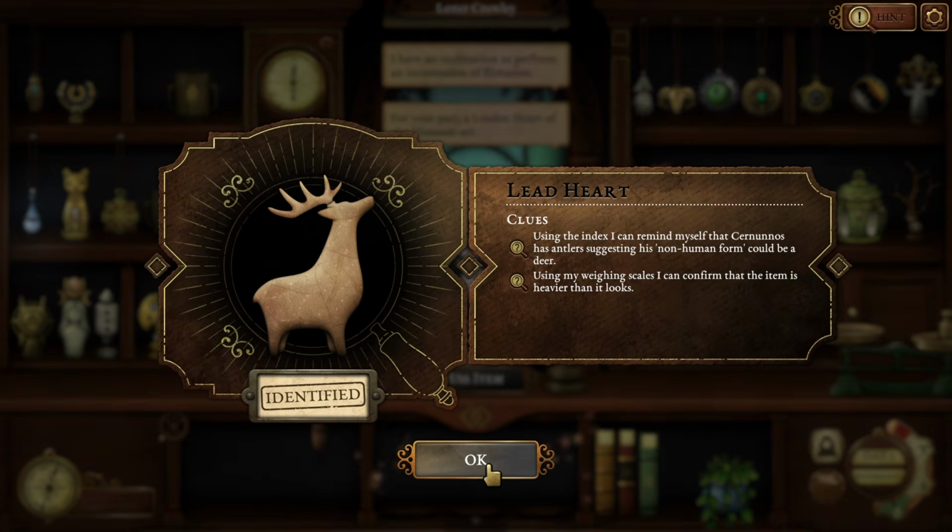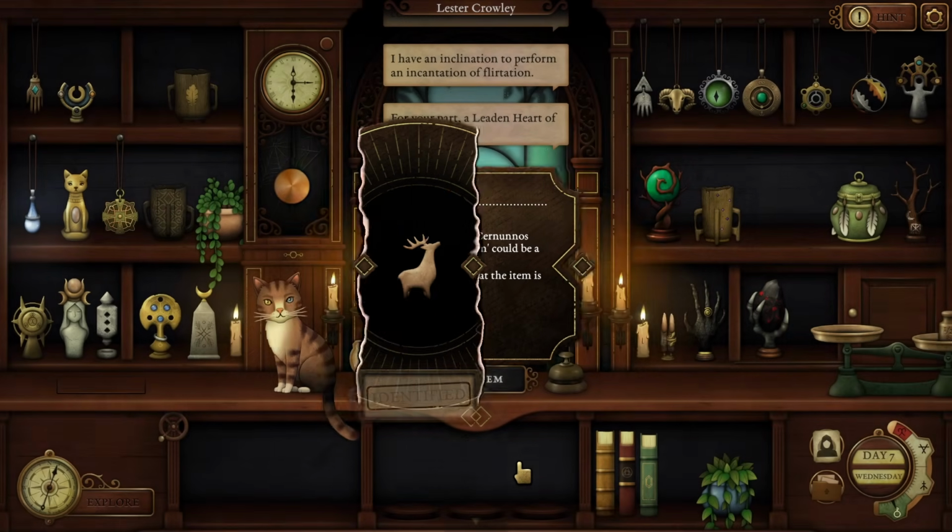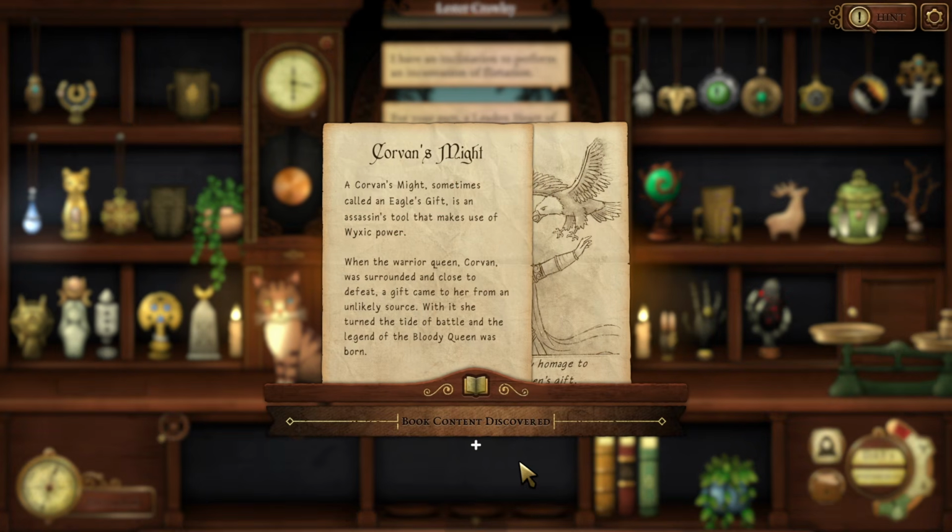Excellent. Identified. Using the index, I can remind myself that Cernunnos has antlers, suggesting his non-human form could be a deer. Using my weighing scales, I can confirm that the item is heavier than it looks. That is something I could have done, indeed. Horvin's Might.